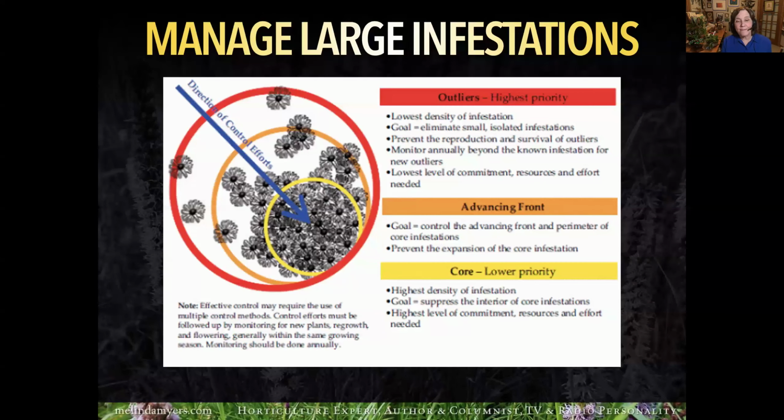When I was doing some research on buckthorn, because I have some in my yard along with some honeysuckle, I found this on the DNR website, and it's kind of counterintuitive, at least for me. I thought, well, I should start where it's bad and work my way out. But the reason they recommend starting in the outliers, those few plants that are outside of that core area, is you can get a jump start and stop the progression into the surrounding area.